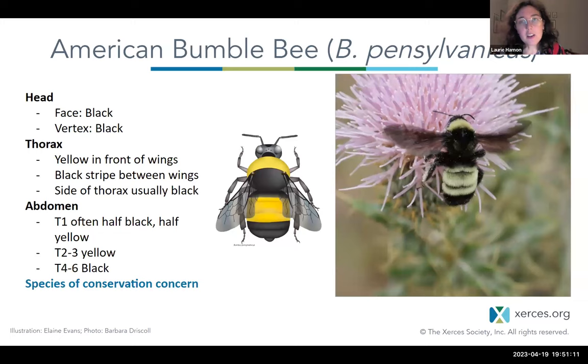Another one that you might see, although I'll note that this species is in decline and is a species of conservation concern, is Bombus pennsylvanicus, the American bumblebee. Black face, black top of the head. There is a prominent black stripe between the wings, and the side of the thorax underneath the wings will be black. On the abdomen, that first abdominal segment, that T1, will often be half black, half yellow, which you can see super clearly in the photo on the right. T2 through 3 will be yellow, and T4 through 6 will be black.